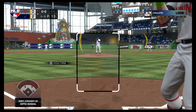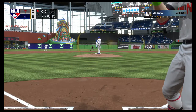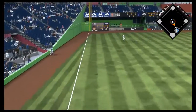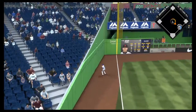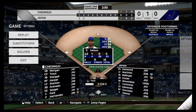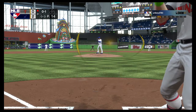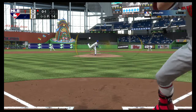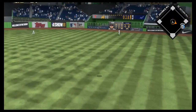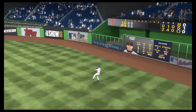Into the box now, David Park. He'll stand in to open things up here in the third. This one smoked the other way, high and deep to left. Nearly a big fly to start the inning, instead a foul ball. Into the windup, here comes the 0-1. Pulled high in the air out to right field. Gonzalez waits on it. 1 away.